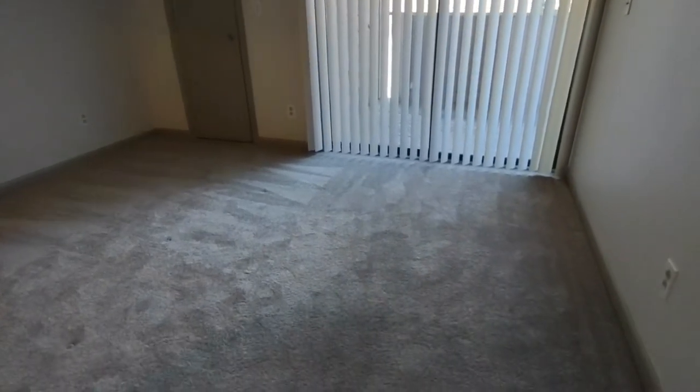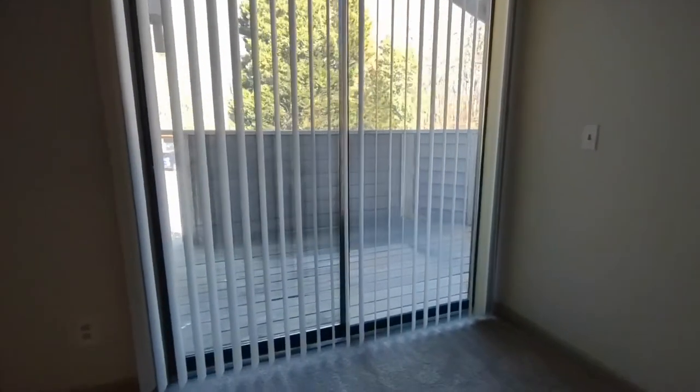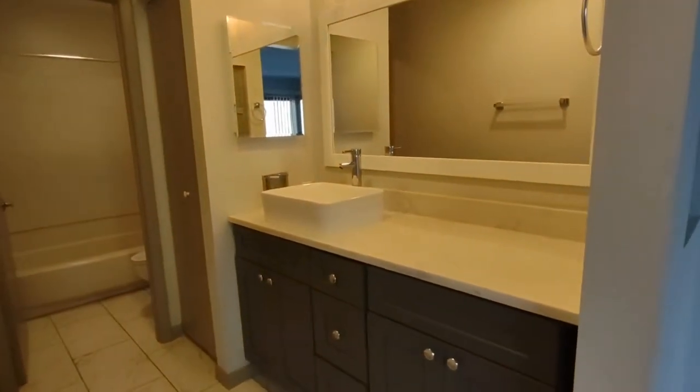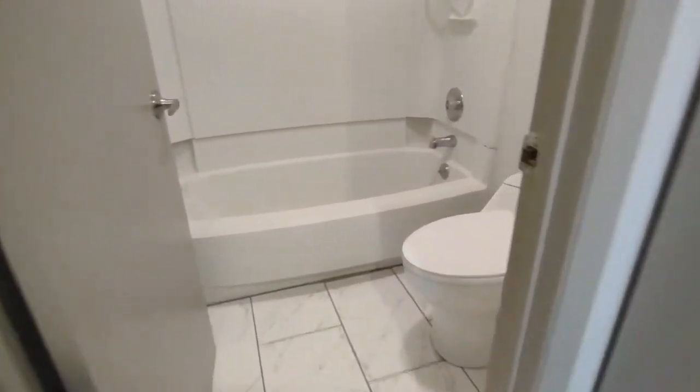The master bedroom features brand new carpeting, large closet, and patio door onto the back deck. Our master bedroom also opens up to a master bath. Our master bath is complete with unique sink fixture, large cabinets, and if we venture on, we have a shower tub combination.